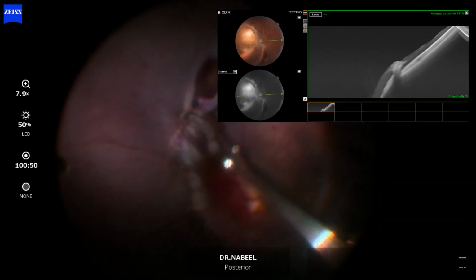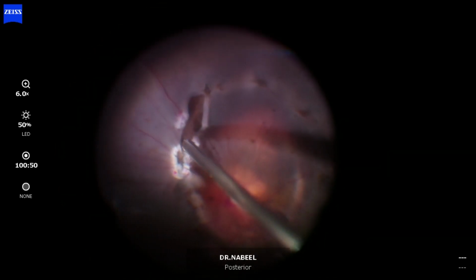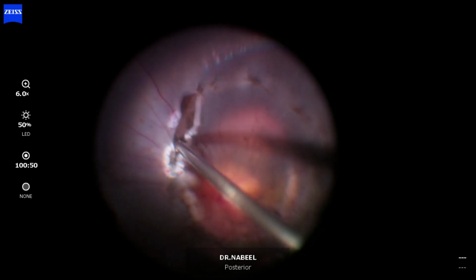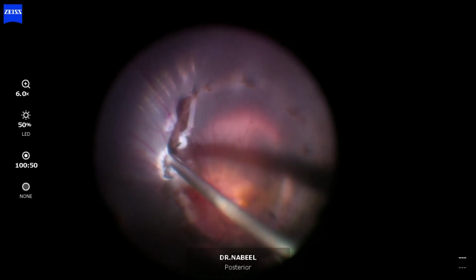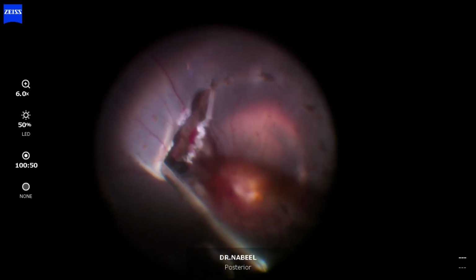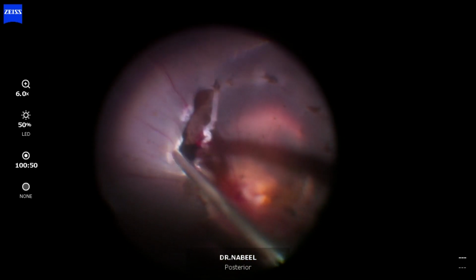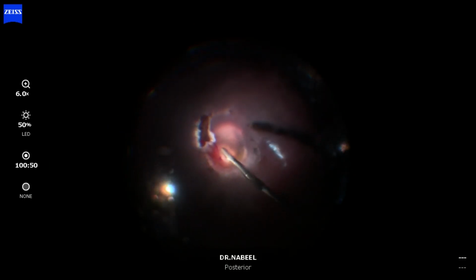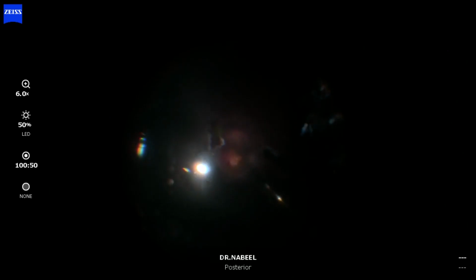Superior to this break, we notice from the OCT pre-op that there is intrinsic fibrosis, and this fibrosis cannot be removed by peeling only, so I decided here to do a limited retinectomy, and release the retina from its scar to the choroid. Air-fluid exchange now, flattening the retina.